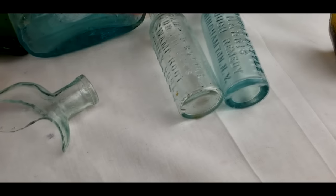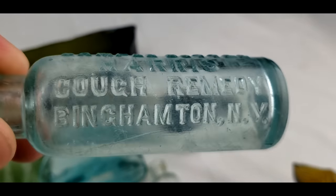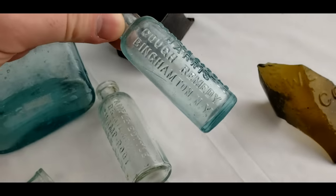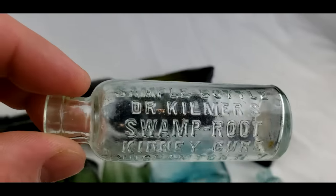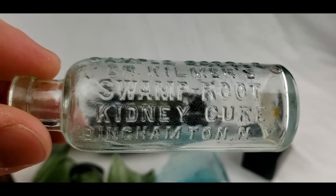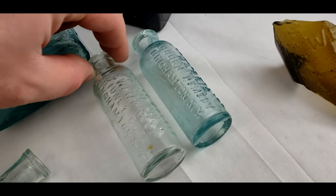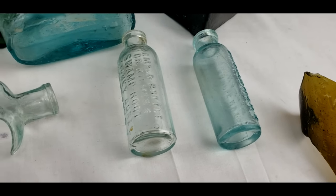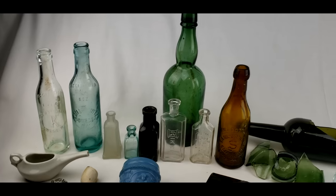And here's that one at the end that I pulled. It was that sample bottle, Harris cough remedy out of Binghamton. And in the video, you hear me say that they copied the Kilmer. I took this Kilmer bottle out to show you guys. This is the bottle that they were trying to replicate. The sample Dr. Kilmer's Swamp Root kidney cure. And it's literally the same exact size, style, and shape bottle. So, total copycat there. But, yeah, all in all, not a bad dig.